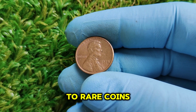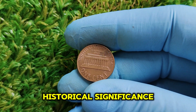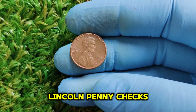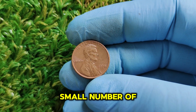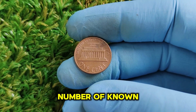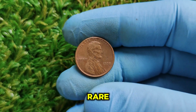When it comes to rare coins, a few factors play a big role in determining their worth: rarity, demand, condition, and historical significance. The 1978 No Mint Mark Lincoln penny checks all those boxes. Let's start with rarity. As we mentioned earlier, only a small number of these pennies were struck without the mint mark. Today, the total number of known surviving 1978 No Mint Mark Lincoln pennies is very limited, making them incredibly rare.